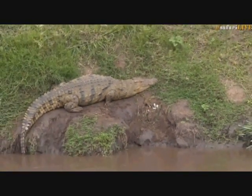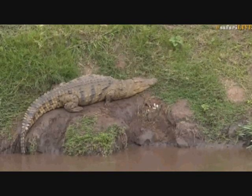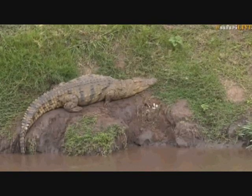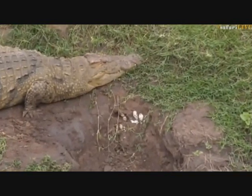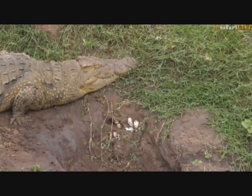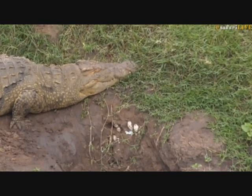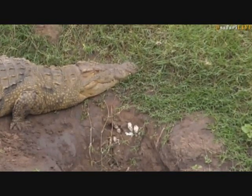Not very big in terms of length, but we know that the males get much bigger than the females, and this is a first for me. This is the first time I have ever seen, besides from the balloon, where I saw the water monitors digging out the eggs from a crocodile nest, and unfortunately the crocodile was completely oblivious to it. This is the first time other than that I've actually seen a crocodile guarding a nest before in the wild, which was very, very cool for me.